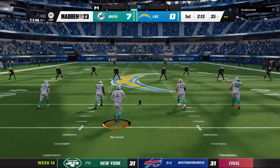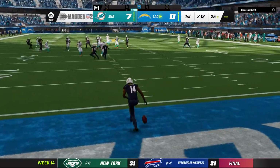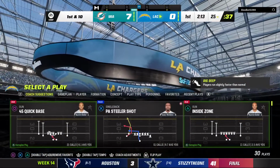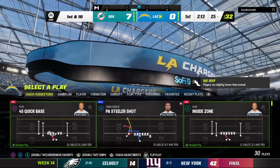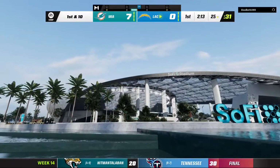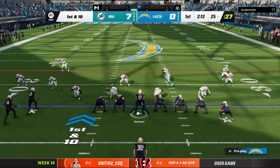Morstead out now following the touchdown to kick. And he won't return this one. He'll go down to a knee, and they'll start at the 25. Herbert and the Chargers now with a 1st and 10 at their 25-yard line.